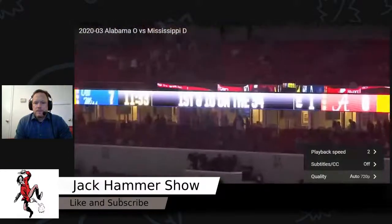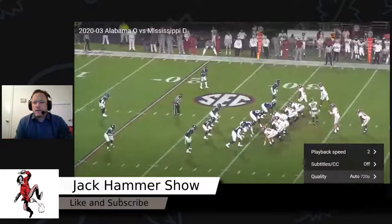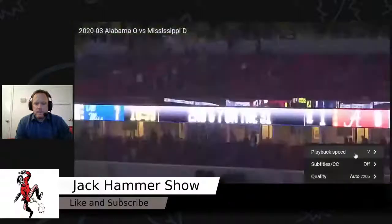Then a couple of running plays here. 2nd and 7, they'll run it, and they're going to gain about 4, and that'll set them up with a 3rd and 3.